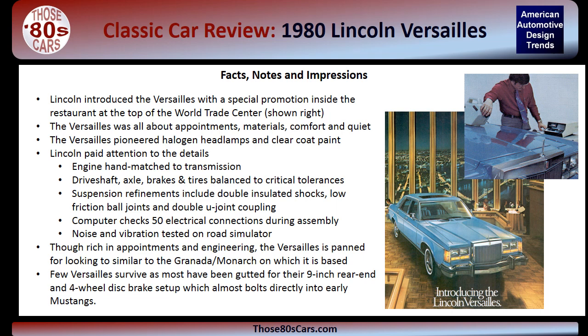Though a production run of 50,000 cars over 3.5 years may seem small, it was profitable for Ford. Sales were hampered by the close familial resemblance to the Granada Monarch. Cadillac did a superior job, on the other hand, of disguising the Seville's origin of the Chevy Nova. Despite excellent engineering and quality control, few Versailles survive today. Most, when found, are cannibalized for the 9-inch rear end and four-wheel disc brake setups, which can almost be directly bolted on to early Mustangs to give them a modern ride.